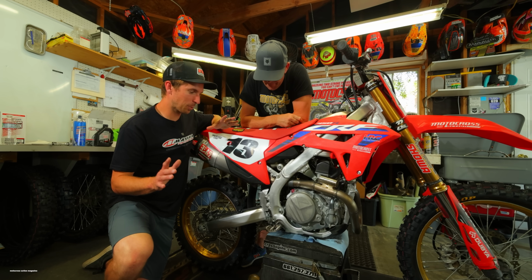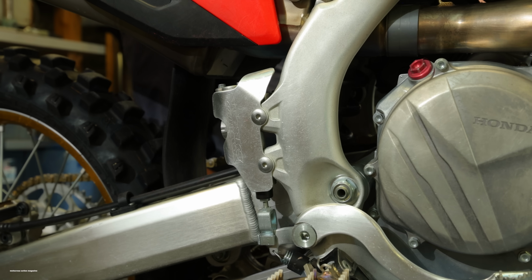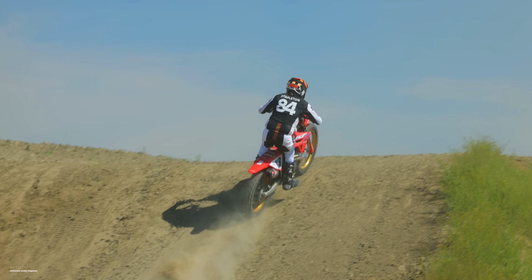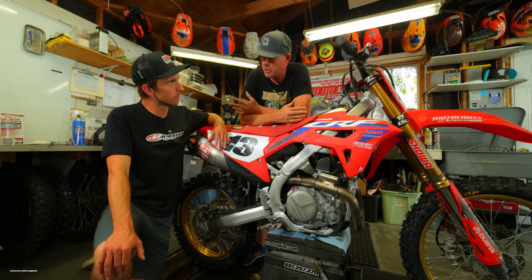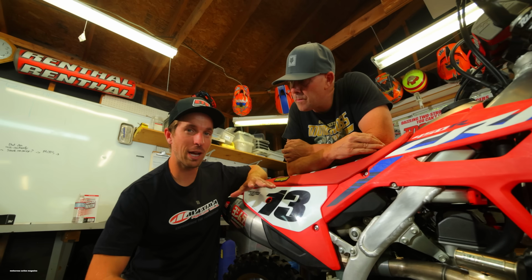Another weird part that Dennis put on here, the Works Connection master cylinder cover for the rear brake back here. I like to squeeze with my heels a lot in ruts going off jumps, and I just felt it was more connected and allowed my boot to connect to the frame and the Works Connection plate over the master cylinder much easier.